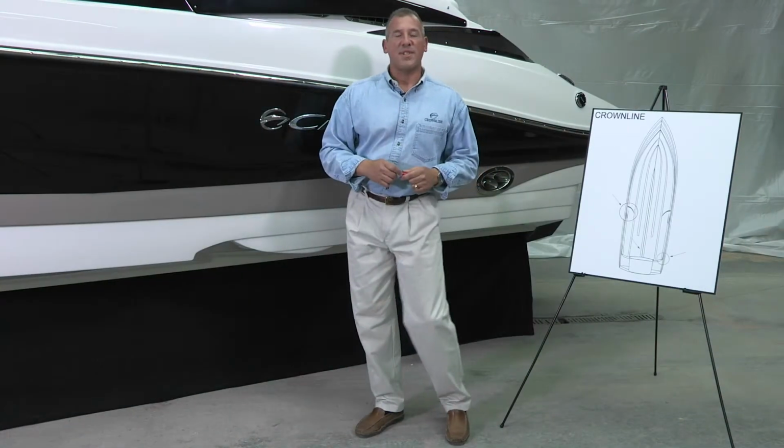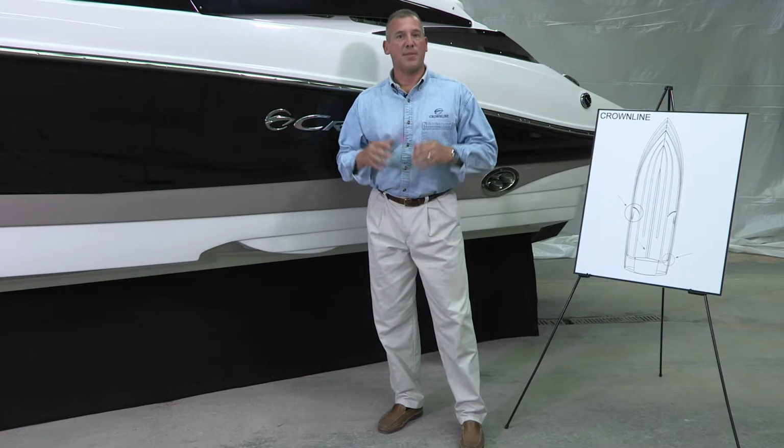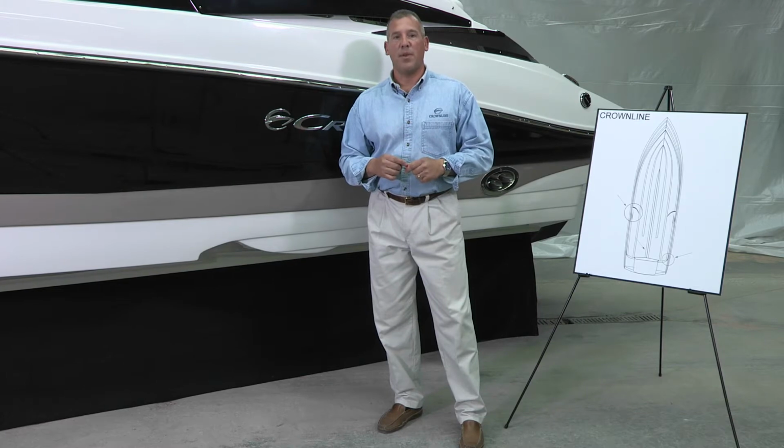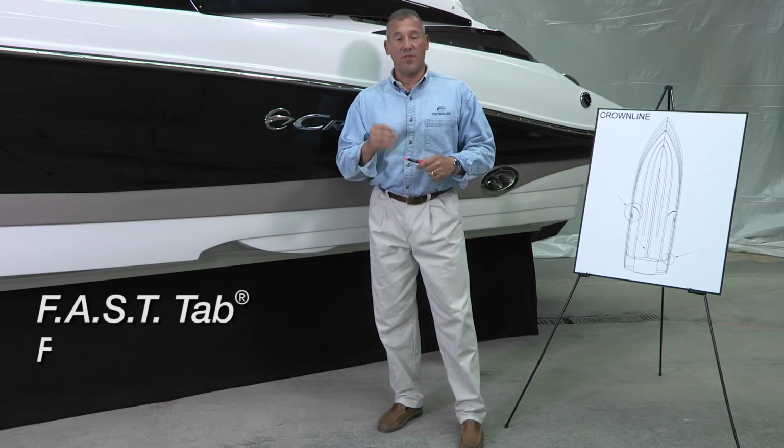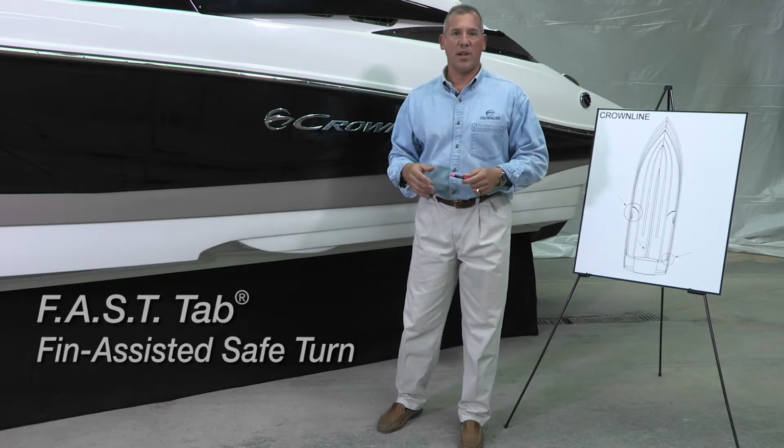One of the things we're most excited about at Crownline is our exclusive fast tab hull. It's a patented design exclusive to Crownline, and it's also a trademark name. Fast tab stands for fin assisted safe turn. So what exactly does it do and how does it work?